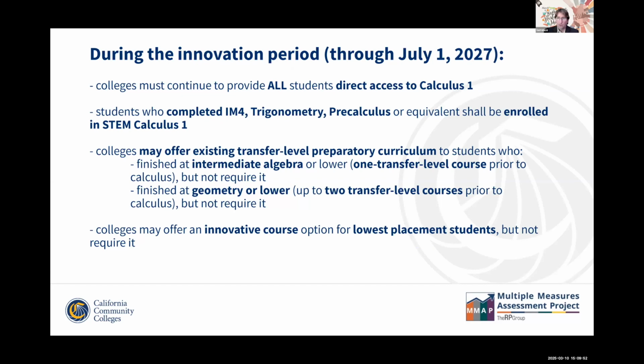So during the innovation period, consistent with the law, all students do still get access to Calculus Level 1. And for those who had completed the preparatory courses in high school, going straight into Calculus 1 is the recommendation, again in alignment with the 1705 legislation, that students shouldn't repeat coursework that they already completed in high school. There are some exemptions that are going to be granted during this innovative period.